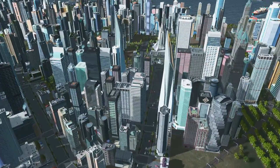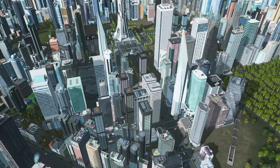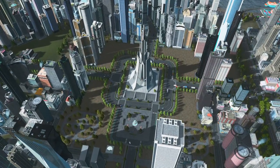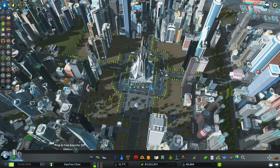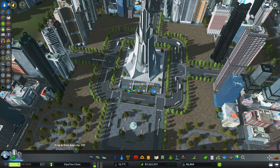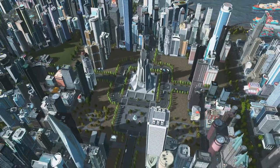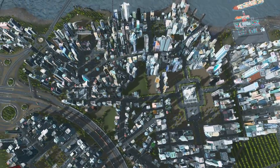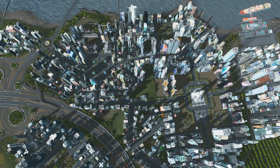I just noticed some of these buildings. This one here is fantastic. But that's the Cathedral of Plentitude Park. We renamed this area to the Vatican City. There we go. Lots of tea puns going on. But that worked out really nicely. I do like that. We've got a little gap over here which I feel like needs building up.